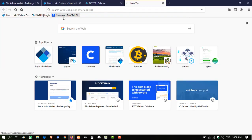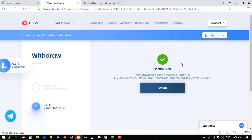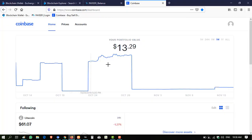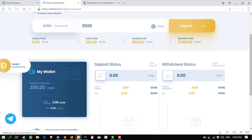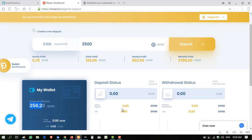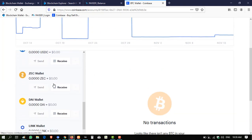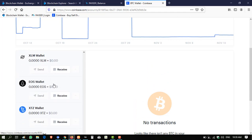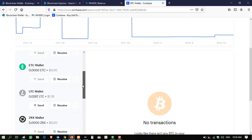Now I'm going to my Coinbase. Where is Coinbase? It is not logged in, so I'm logging in. I have another amount in Dogecoin, I think. So let's try to withdraw this. Okay, this is my Coinbase wallet, and I have to watch for my Litecoin in this. It is logging in again. Till then we can see here I have 356.20 Dogecoins. I don't have a wallet for Dogecoins, so let me check whether Dogecoin is available in this. Okay, Dogecoin is not available here.